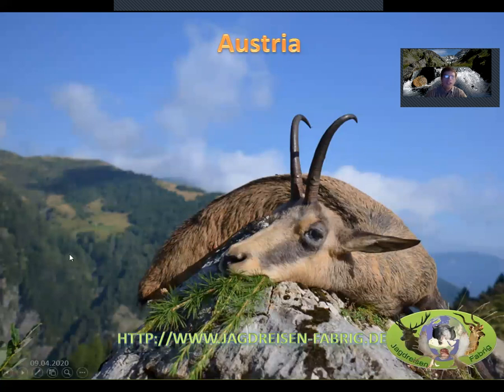And as you can see here, you have amazing scenery with the blue skies and the mountains in between, and then you have your chamois. So this is the mountain hunting you can do in Austria.